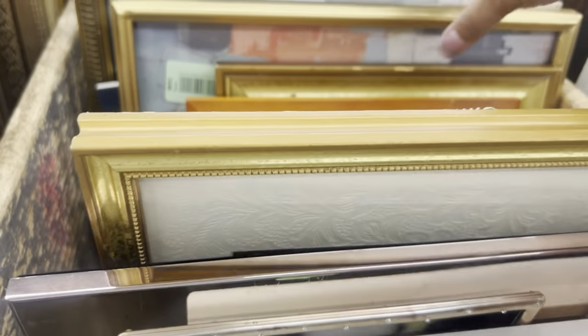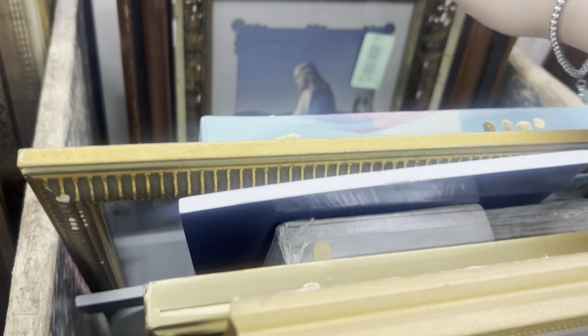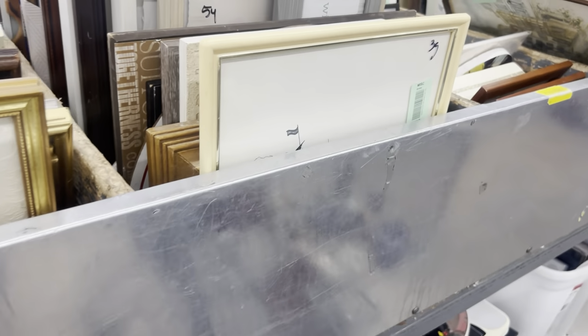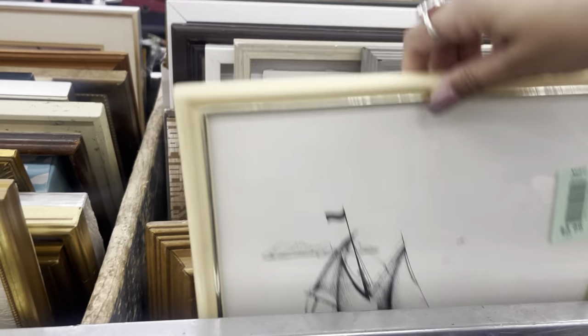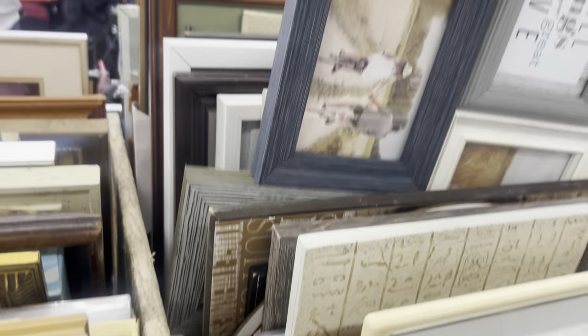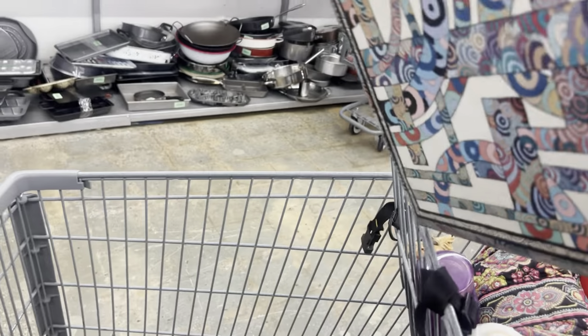Let's see. Anything here? What about here? Anything here? That's pretty. This is kind of cool.